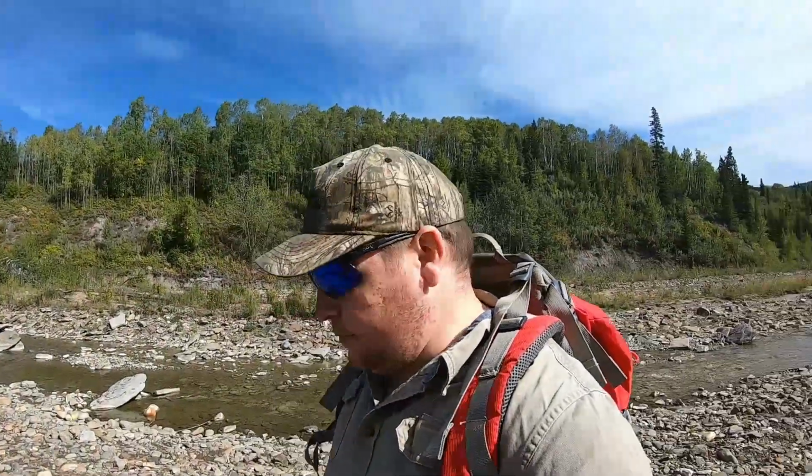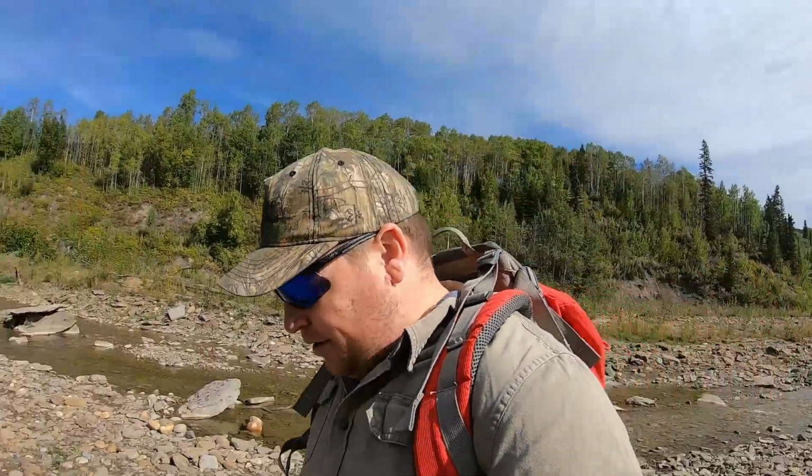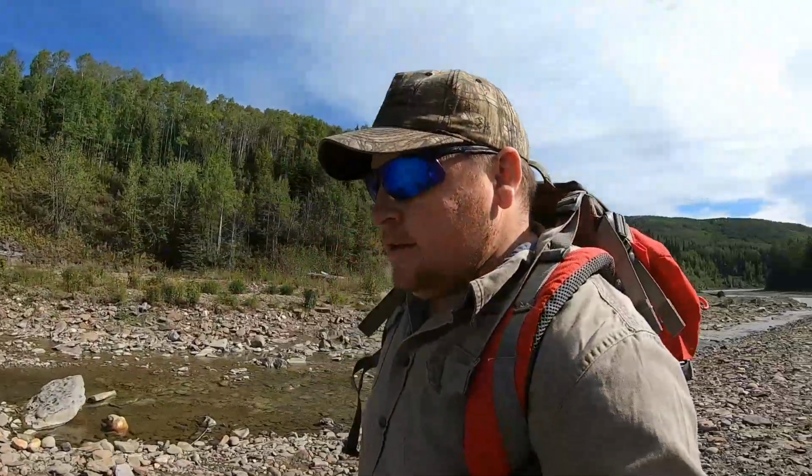And we're out here where the Coldbrook Creek flows into the Murray River. We're gonna go after some cool looking rocks and possibly some old plant fossils that are in the area. So come along with us as we hike up the creek and go check out some rocks.